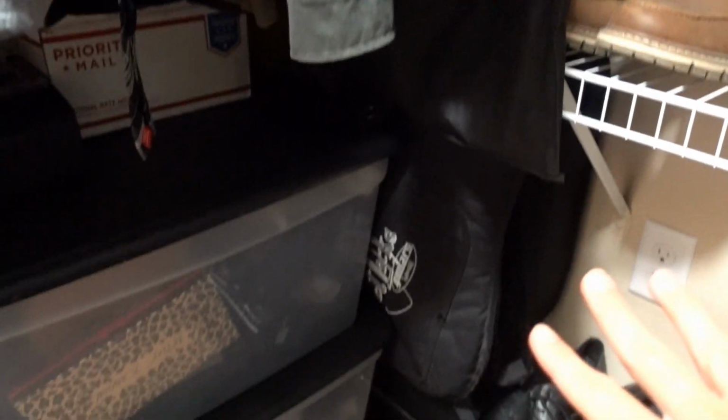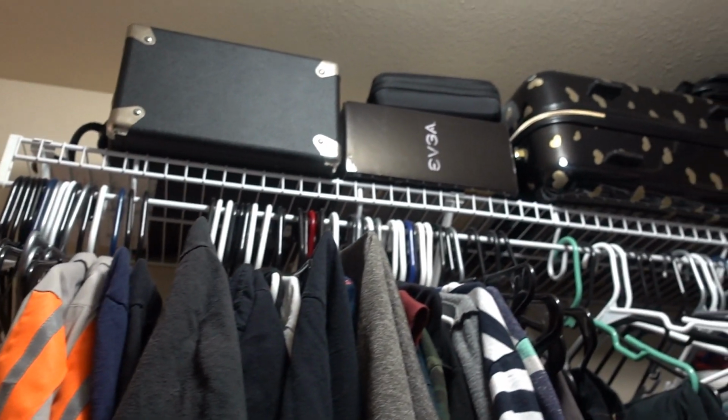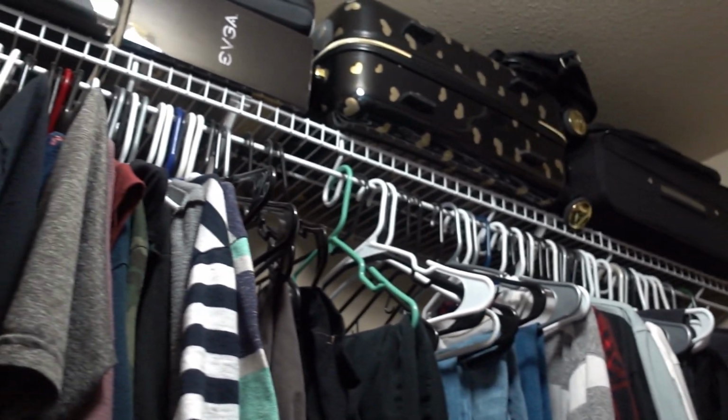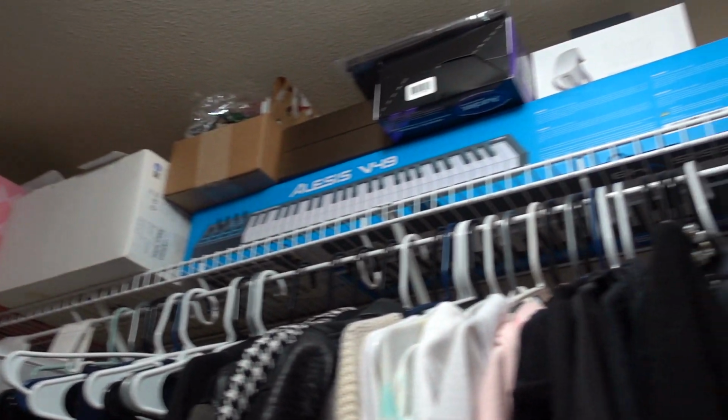Our guitars are back here. I fit them right there in that corner. And our rifle and our other little tiny guitar. And then I have all of these containers just organized there. His clothes are a little more organized too. Everything up there I didn't want to really mess with. I put all the stuff that we don't really use up there on the top shelves.